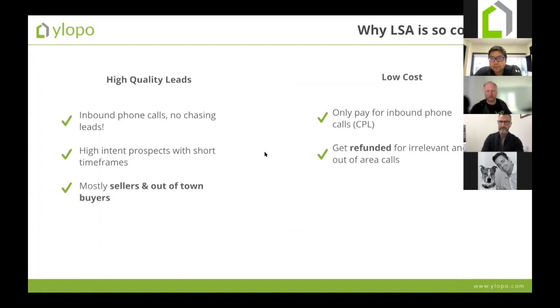The benefit of Google LSA is that it's high quality leads. You're getting inbound phone calls. You don't chase the leads. They're high intent prospects, people who actually want to talk to you. What we found is that the majority of them are sellers and the rest are relocation buyers. Because if you're a buyer in your local market, you're typing in homes for sale in Virginia Beach. You're not looking for a realtor.